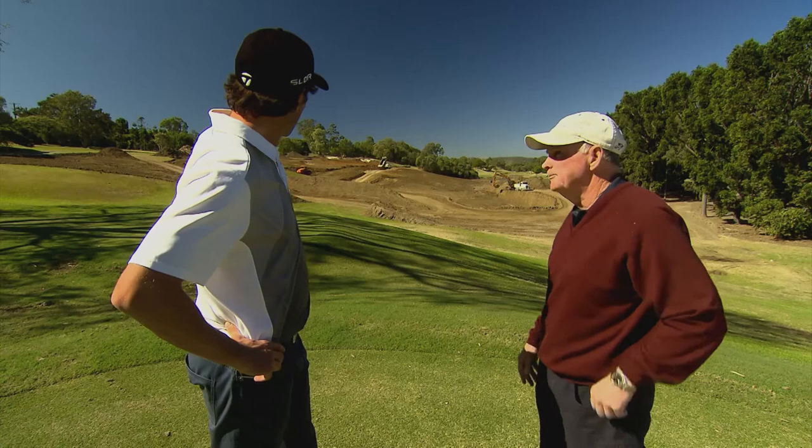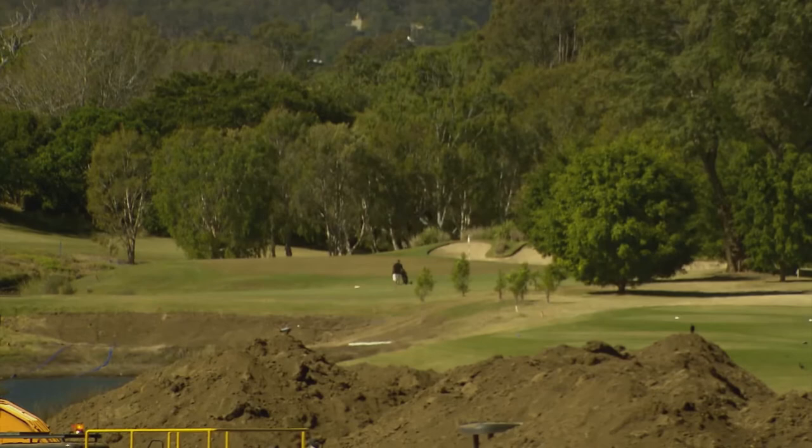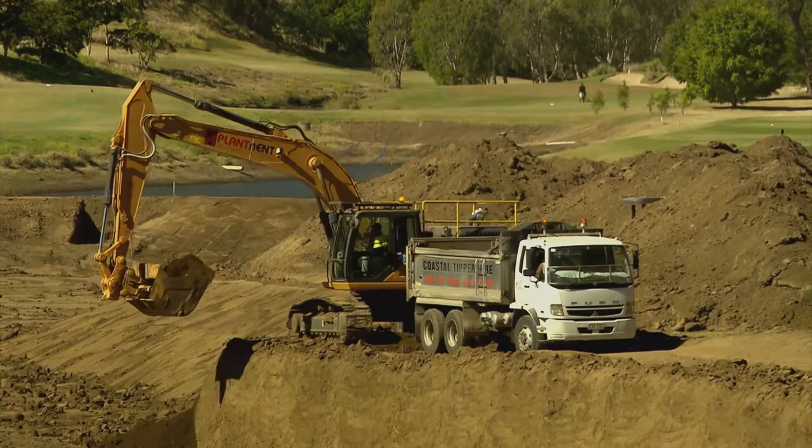So the people were hitting it out of bounds. You thought we need to shift the hole more this way. The hole's obviously way up in the distance there with the caterpillar up near the green. Yes. And you've just pushed it across. Yeah, the green's in the same spot. Tee's in the same spot. We've just shifted the landing area and the route between here and the green.